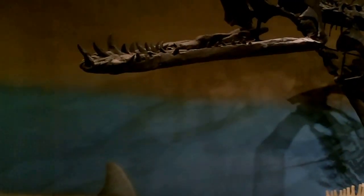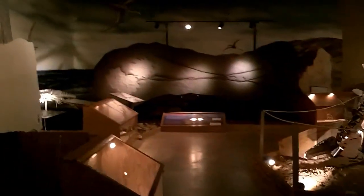Yeah. That's got to be a mosasaur. It's got a different shaped head on it, huh? This one's missing the end of the tail, and so is that. Okay. I honestly don't know what this big guy's name is, and I want to find out.